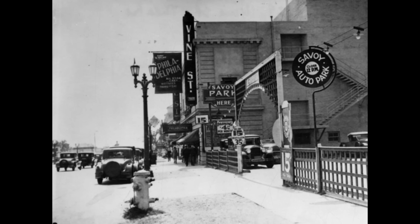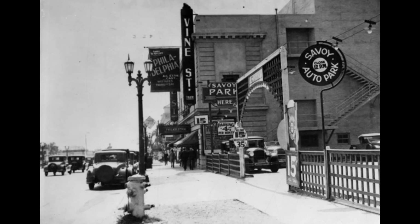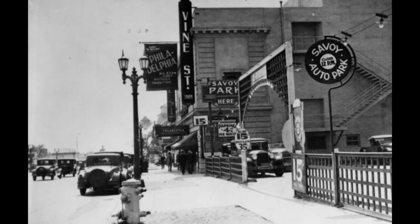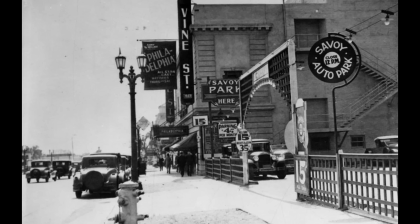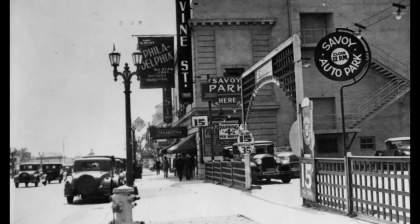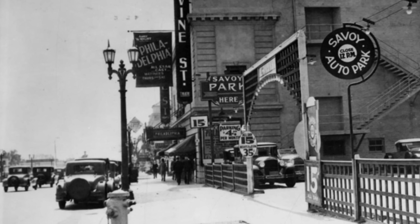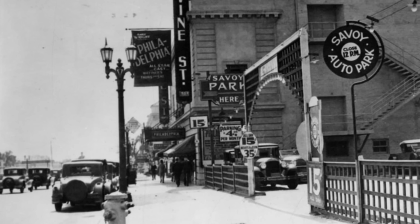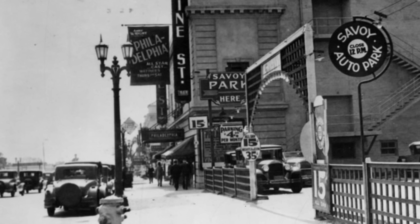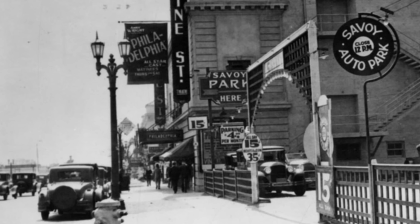Look south down Vine Street in 1929, where the Vine Street Theatre stands at number 1615. Today, we know it as the Ricardo Montalban Theatre. Check out that massive banner out front announcing Andy Wright's Philadelphia with an all-star cast. Right next door, you'll find the Savoy Auto Park. Want to park your classic ride? It'll cost you just 15 cents a day or a full month for only $4. Now that is a Hollywood bargain.